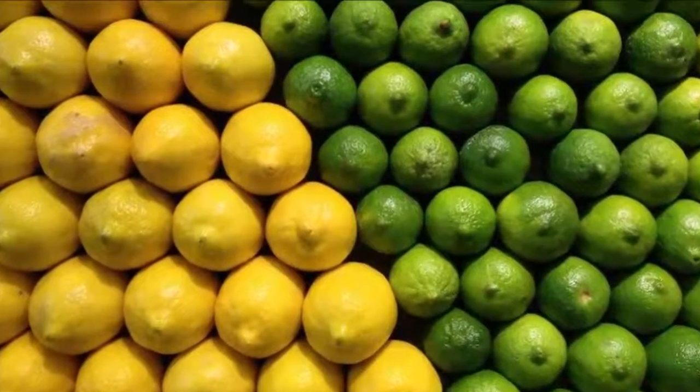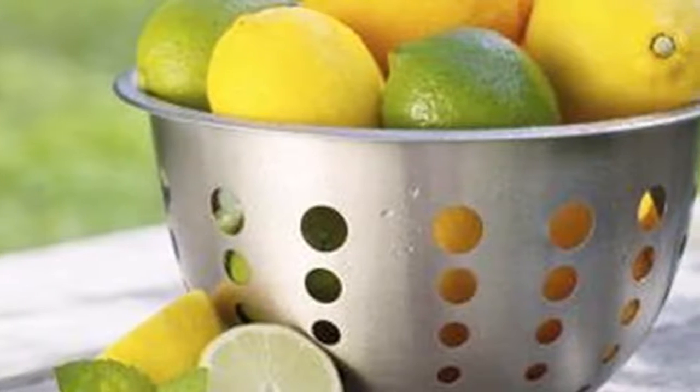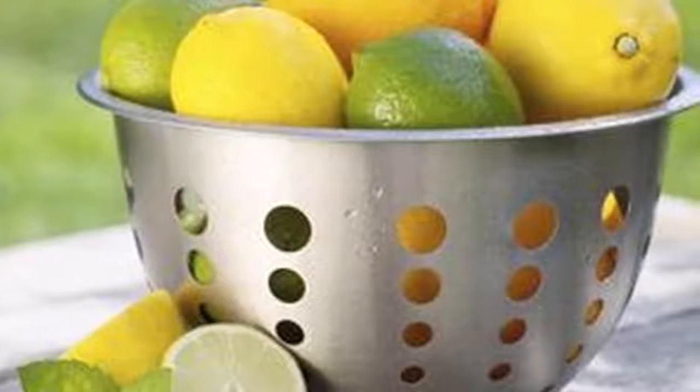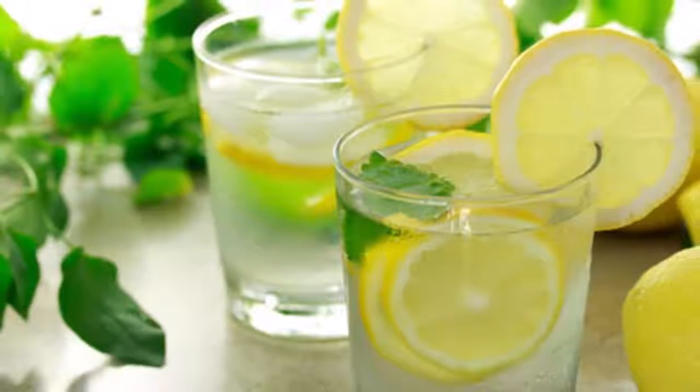Feet. Tired. After a long day on your feet, soak your feet in very warm water containing lime lemon juice to enjoy the cooling, astringent feeling. This will also help promote deep sleep due to the relaxing action on the foot nerves.